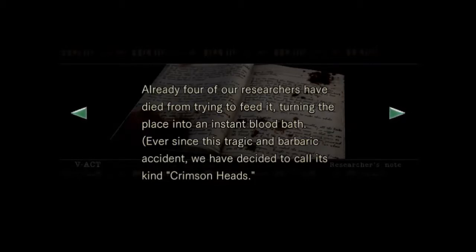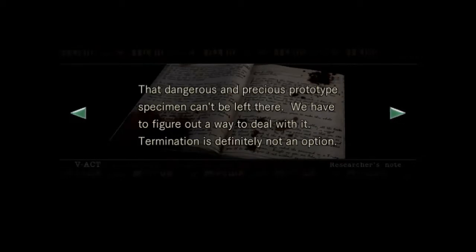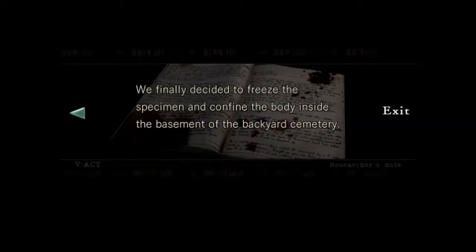Ever since its tragic and barbaric accident, we have decided to call its kind Crimson Heads. That dangerous prototype specimen can't be left there. We have to figure out a way to deal with it. Termination is definitely not an option. We finally decided to freeze the specimen and confine the body inside the basement of the backyard cemetery.